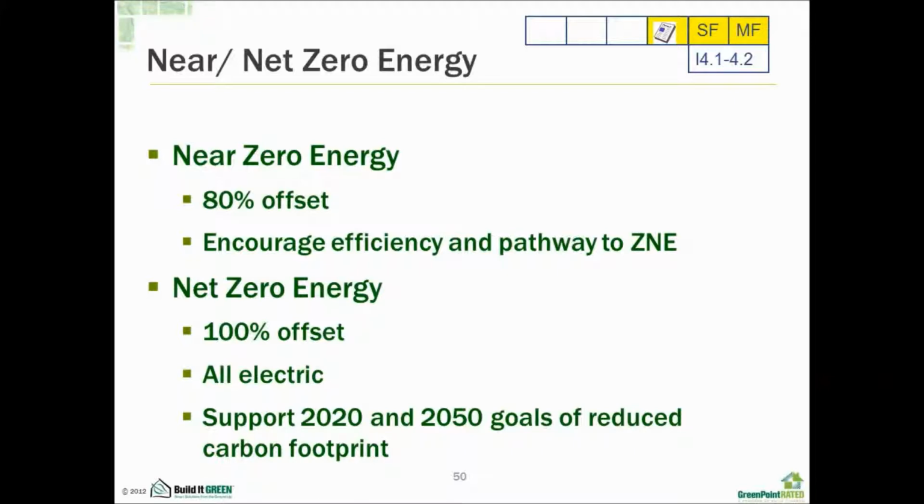Then we have our net zero energy measure, which is 100% offset. And that actually has to be all electric because you can't offset gas. So if you think about the 80% offset, really, that may be up to 20% of the fuel used for that home still could be gas in that measure. Here, under the net zero energy measure, it is 100% offset and it's all electric. And really, as we're looking toward reducing our carbon footprint as a state and supporting our 2020 and 2050 goals, it's really focusing on electrification of the grid and clean energy sources.